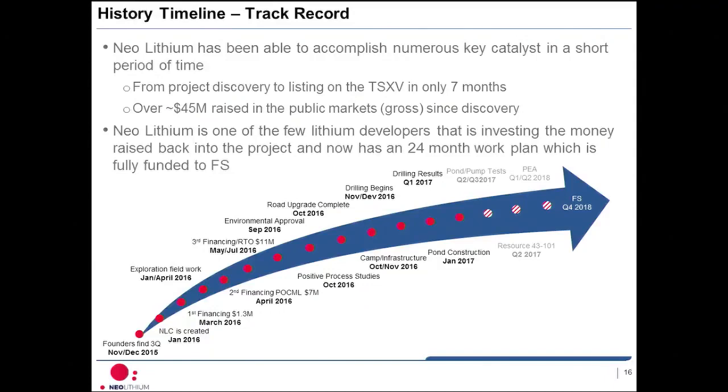I personally discovered this mineral deposit with my son in December 2015. From December 2015 to July 2016, we completed a 43-101 report and took the company public in an IPO at $1. We raised $18 million. After that, more recently, like a month ago, we raised another $25 million with major bankers like JP Morgan, M&G, BlackRock, and so on. And with that money, we are fully financed all the way to final feasibility.